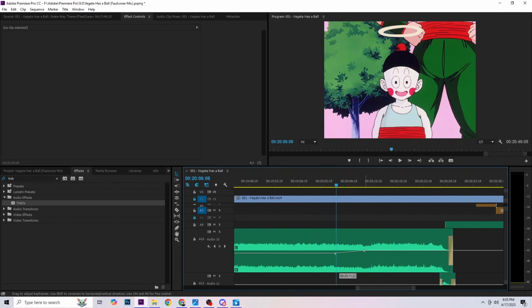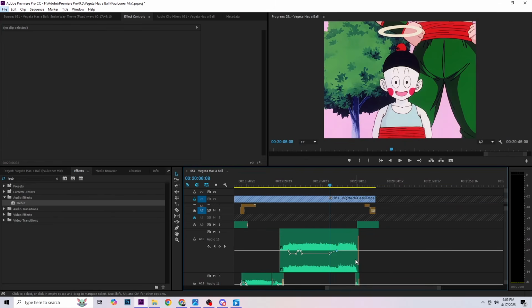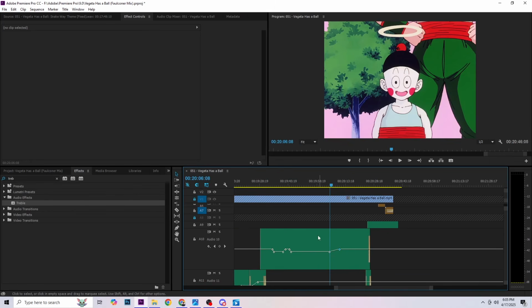Kind of see whoever put this together, me or Joe, tried to balance the track as best we could, but you can see some areas that are louder than others.